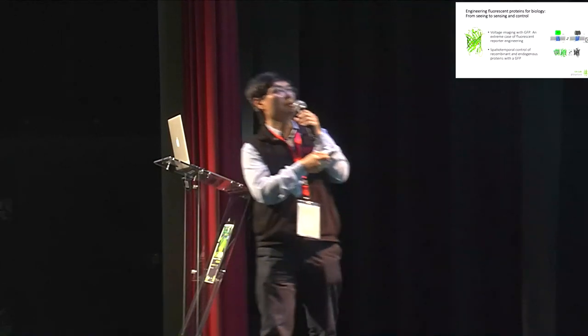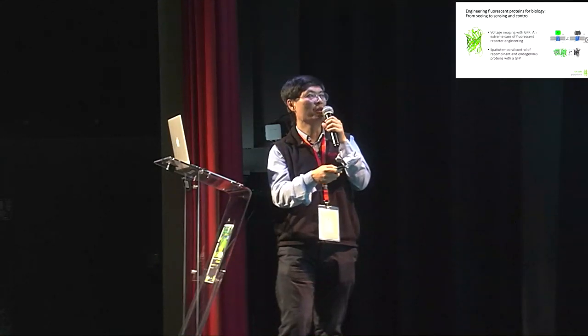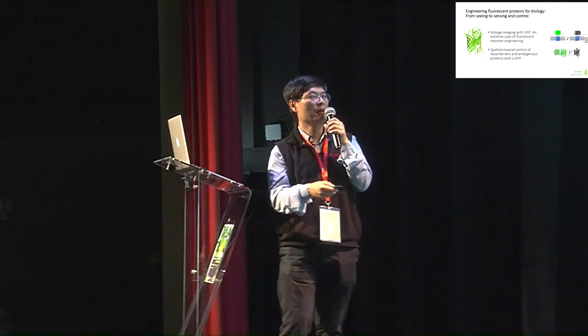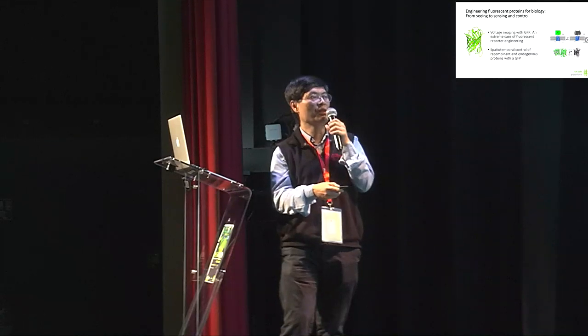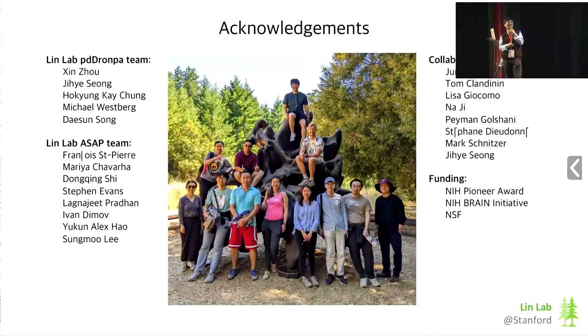So that's it. I've taken you through two stories. One is voltage imaging with GFP, which we think is an extreme case of fluorescent protein engineering. And the second one is we believe that the uses of GFP and of microscopes extend beyond just imaging and sensing. We can now use those same tools to understand the dynamic functions of proteins in living cells.